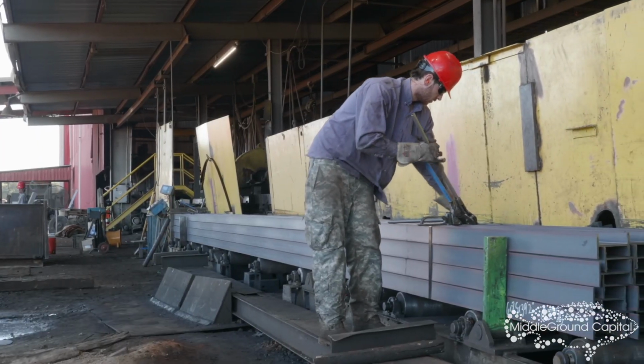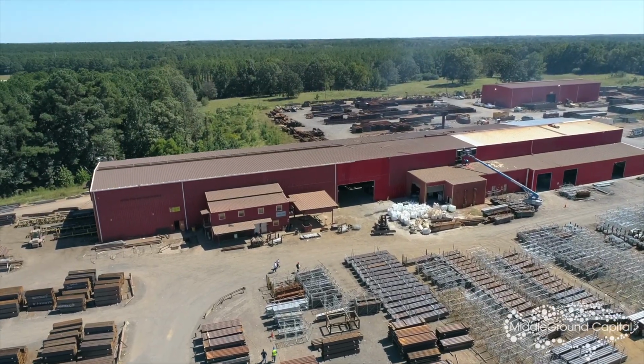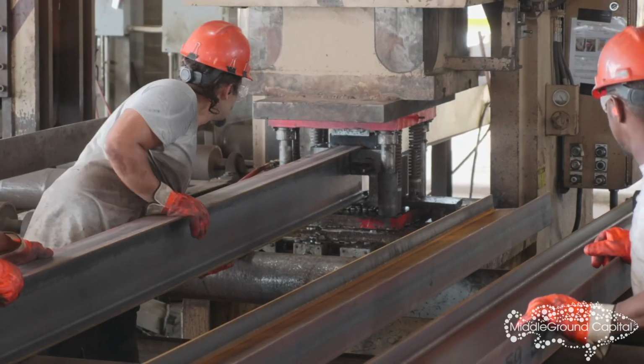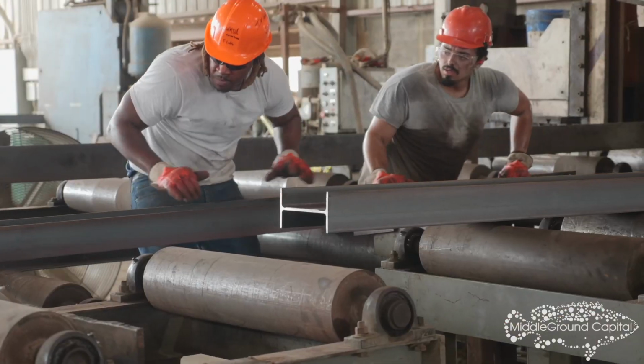The beams are then taken over to the punch station. Here is where the beams have any number of hole pattern configurations punched to be able to mount the brackets for solar panels later on.